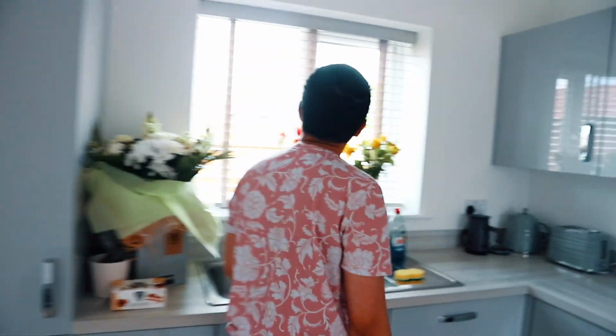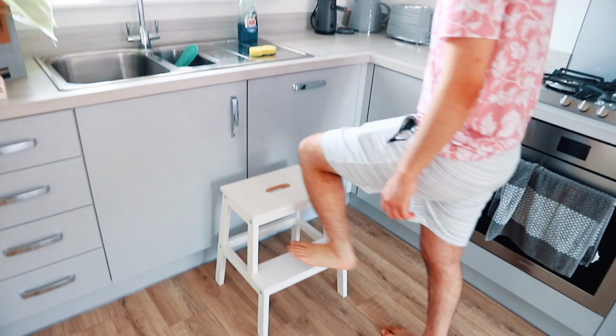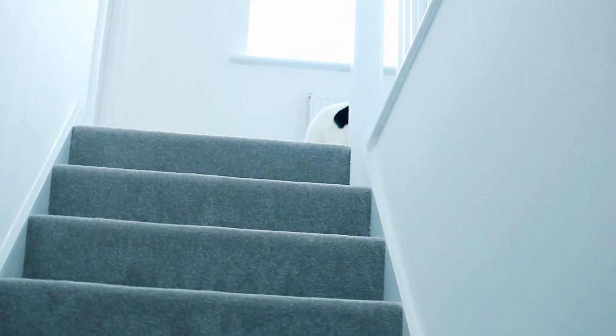Watering can on both sides. Wow. Cake's ready. Oh, yum. Okay. What are you doing? Where are you gonna go? I'm too short. Hello, monkey. What are you doing, puppy? Hi.